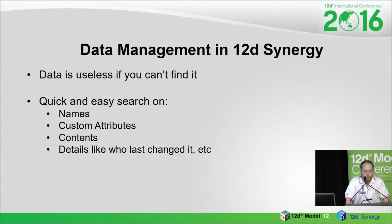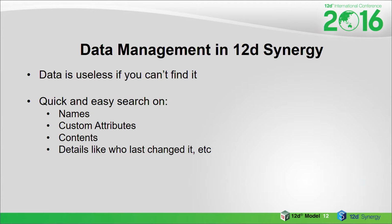And data, a structure is great, but if you can't find that data, it's pretty useless. So we provide a real quick and easy search for a number of different elements within 12D Synergy. So that's jobs, tasks, contacts, files, and so on. And you can search for them using names, custom attributes, which are pretty much like the attributes in 12D Model, looking at file contents, or additional details like who changed it last, when it was last changed, and a bunch of other things as well.